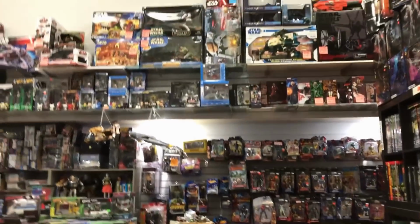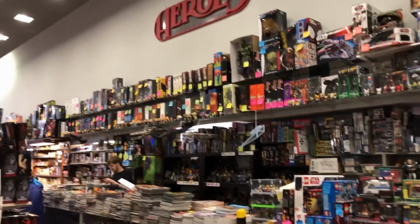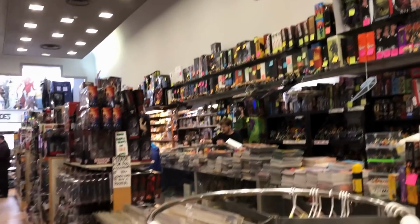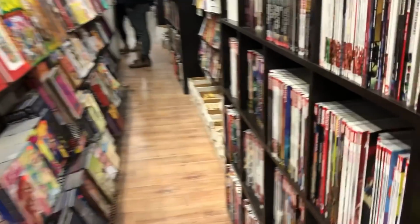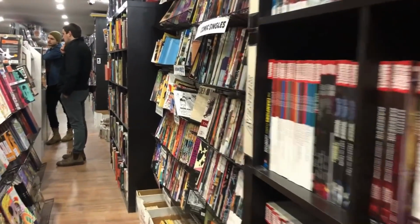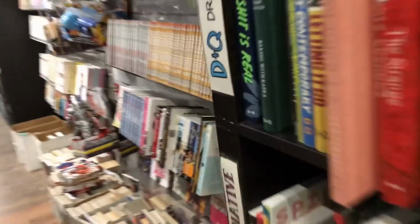So much to look at here. Wish I could give you a more comprehensive tour, but like I said, it would take hours to really go through this place. A lot more graphic novels, art books, random people.